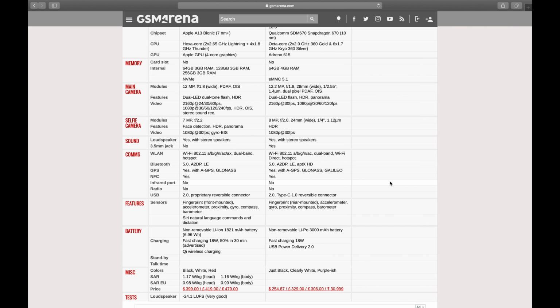My name is John. Today we're going to be doing a quick little camera comparison between the iPhone SE 2020 and the Google Pixel 3a. So without further ado, let's go ahead and get right into it.